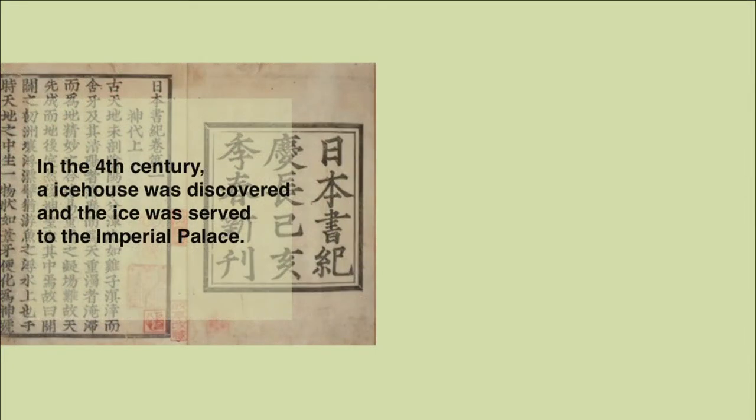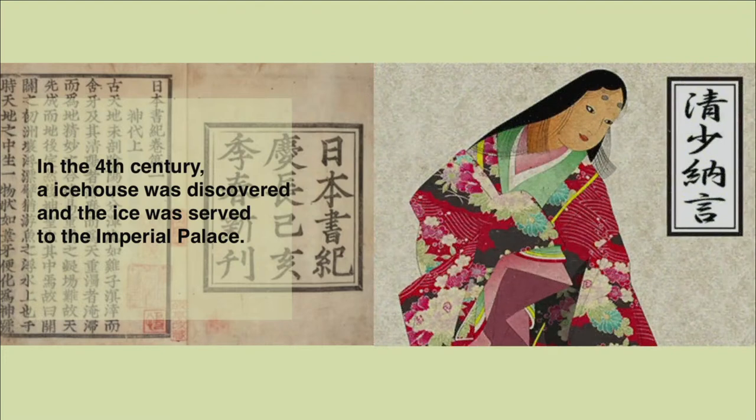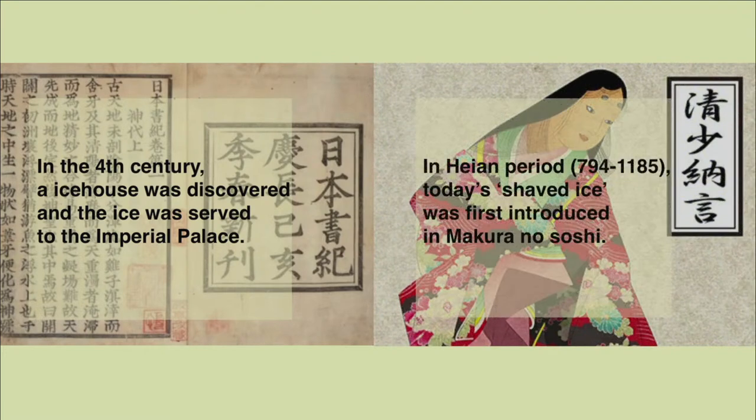The culture of ice in Japan actually dates back to the 4th century. There is a description in Nihon Shoki, the Chronicle of Japan, that a natural ice house was discovered in Nara, and the emperor expressed his pleasure in having ice. Later, in the Heian period, shaved ice was introduced in Makura no Soshi, the Pillow Book by Sei Shonagon, in almost the same shape as today. She described in her work shaved ice as an elegant Japanese food culture.